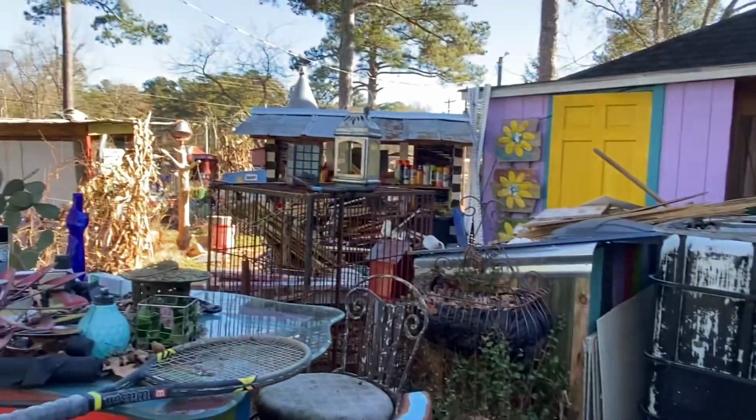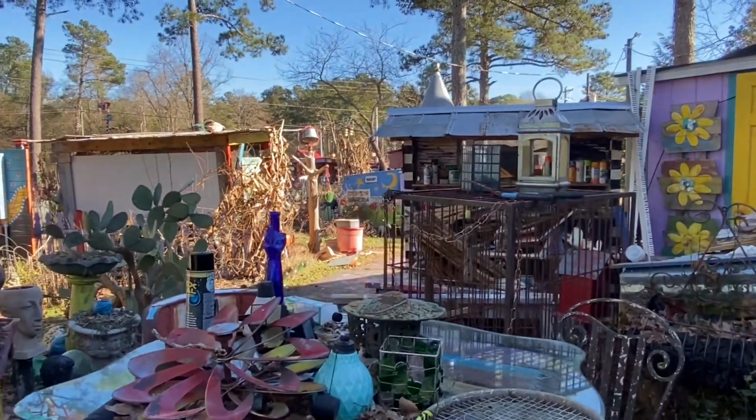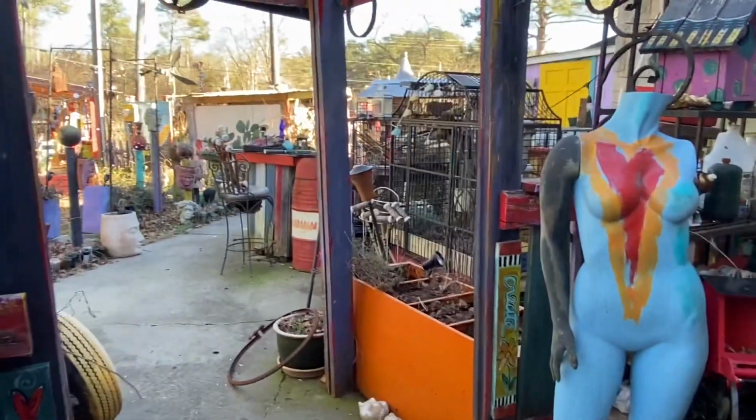This looks like one of those one man's junk is another person's treasure type things, which is kind of the definition of folk art in a way. Here's some more painted mannequins, painted with hearts, a man and a lady, husband and wife, if you will.